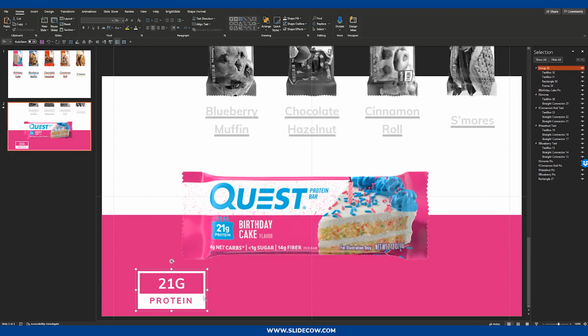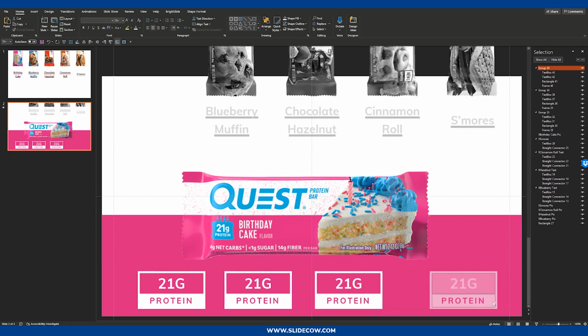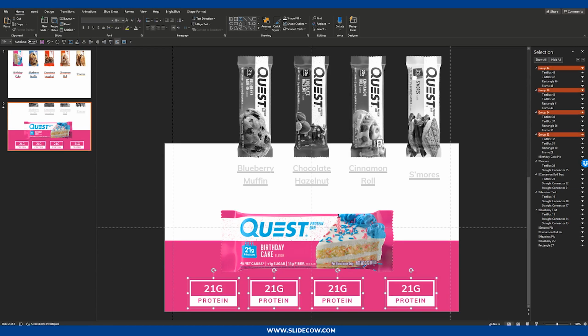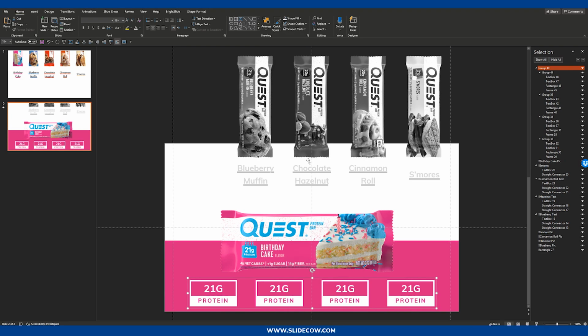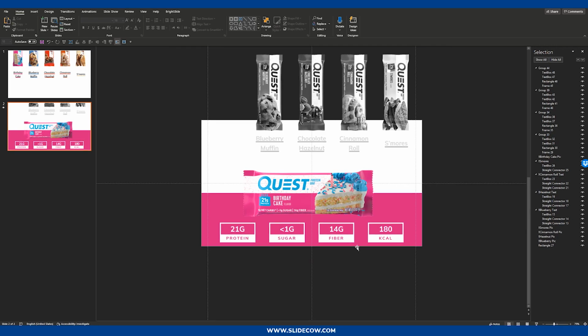And we're just going to replicate this once, twice, 3 times, 4 times. And we're going to highlight everything here, put our range, align, distribute horizontally, group them up, make sure it's in the center. We're going to ungroup them, and we're going to change this to sugar. Put that as less than 1 gram. This bar has 14 grams of fiber and 180 calories. Okay, so this is what the overall setup looks like now.